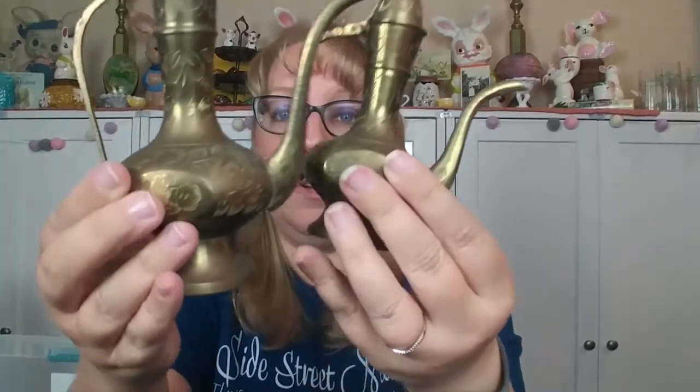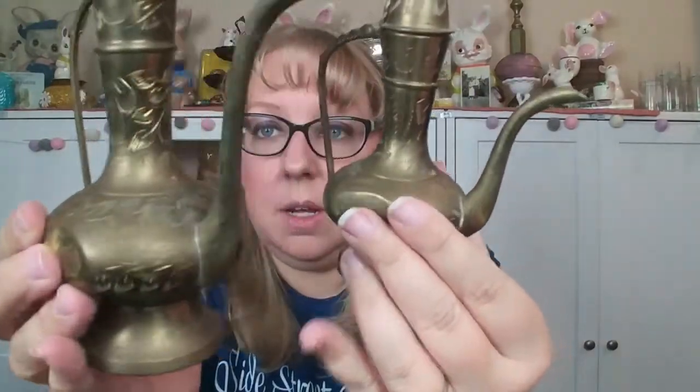And then here is the other one. Now, I've had larger versions of these. So these I will definitely sell as a set. I think the tip may be broken on this one. I'm going to have to look up what they are again. But I think they're like oil vessels. Oil vessels is what they're called. And they're beautifully engraved.